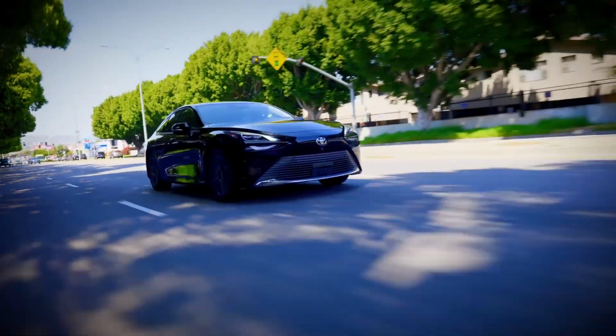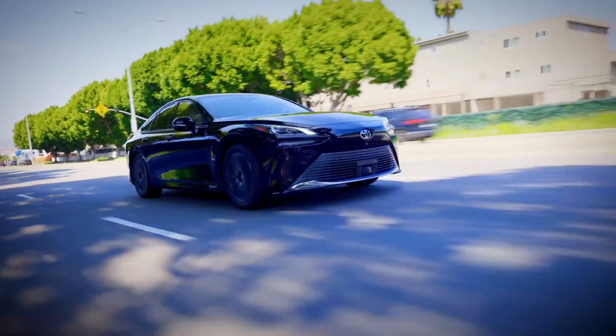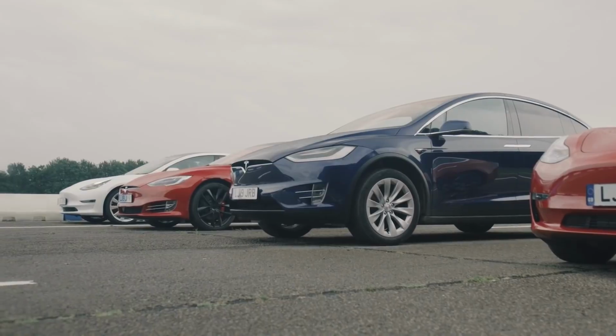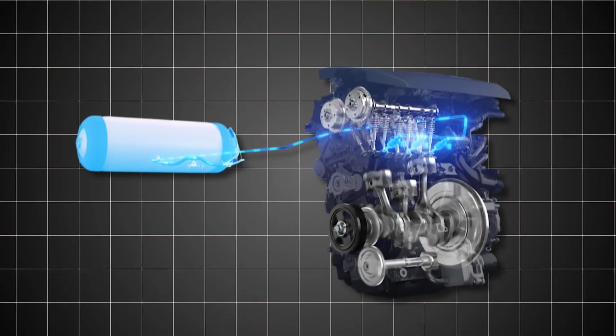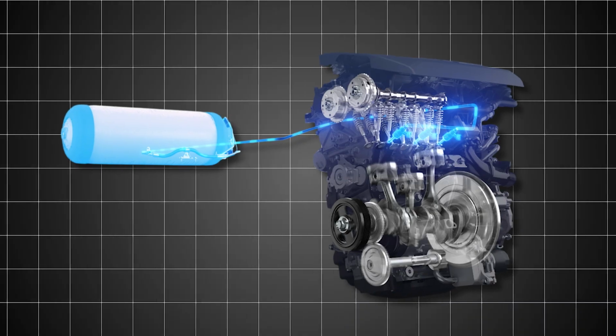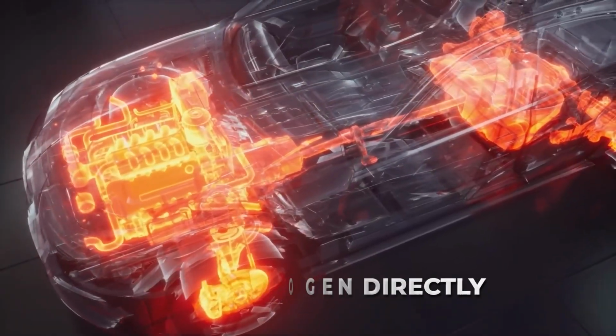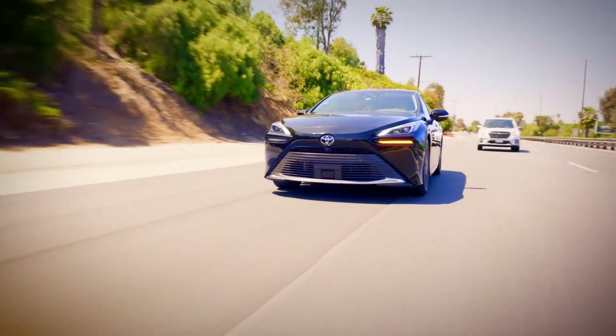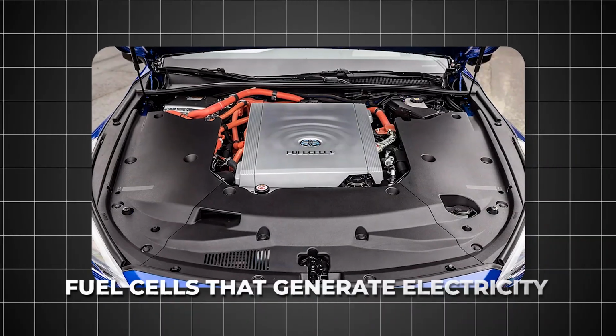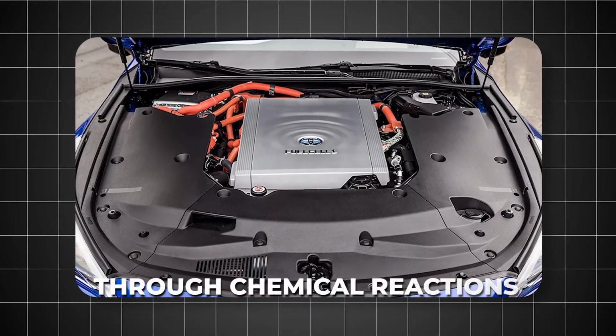Let's start by understanding what we're actually comparing here. These aren't just different engines, they're completely different philosophies of motion. Hydrogen engines operate in two fascinating ways. Some burn hydrogen directly in modified combustion chambers, releasing only water vapor when conditions are perfect. Others use fuel cells that generate electricity through chemical reactions.